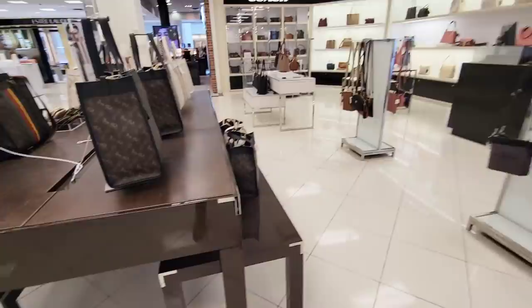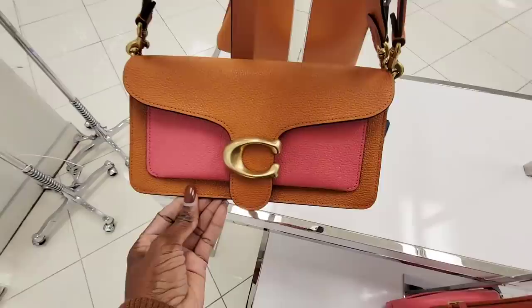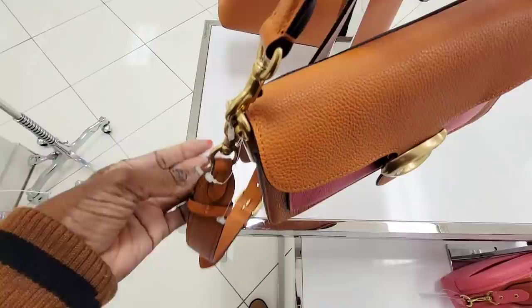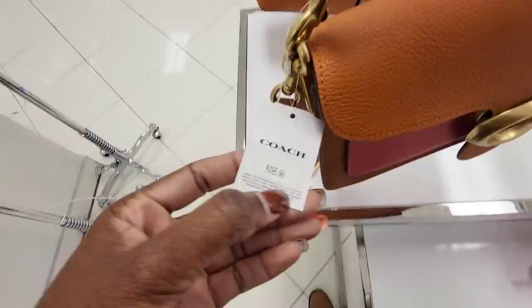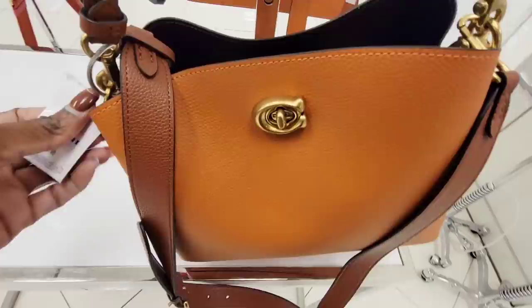Well, right beside Marc Jacobs, they had Coach. So Hudson's Bay does this HBC stripes with Coach. It's kind of like a collab where they have their branded stripes on the Coach bag. So there you can see some field totes with the HBC stripes. And then they have this Tabby in the orange and pink for $495. They also have the canteen bag. They have the Willow bucket bag, also in this fall orange and brown.